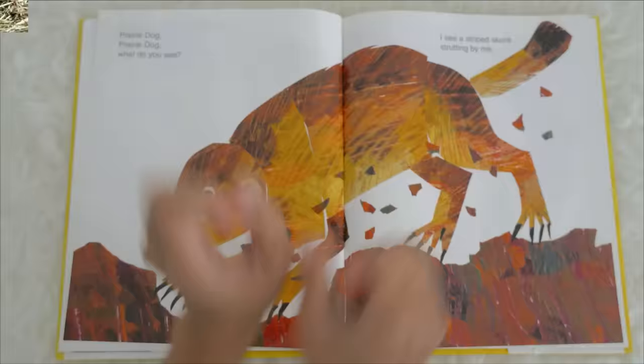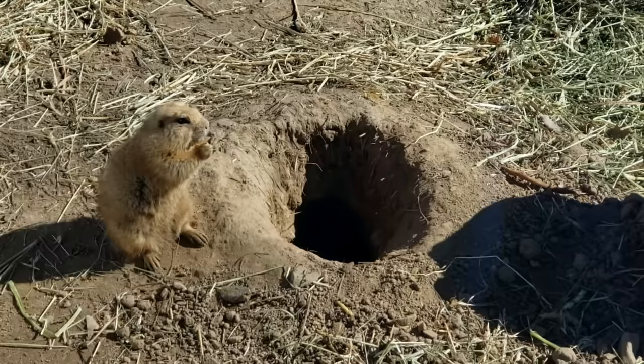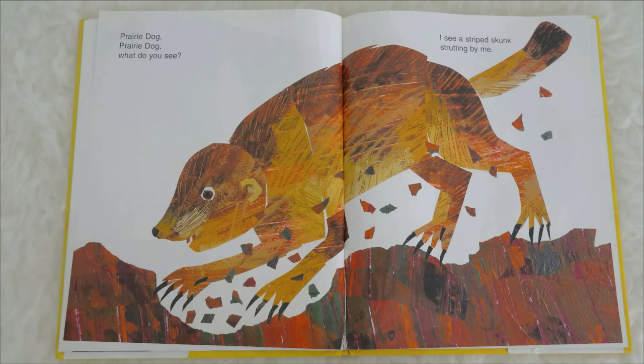This is a prairie dog. Prairie dog. Prairie dog, prairie dog, what do you see?